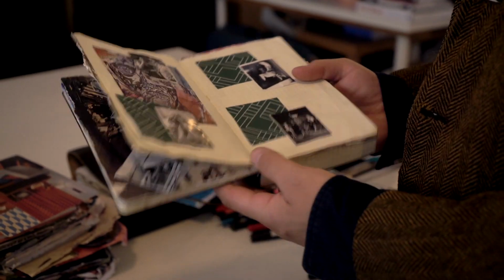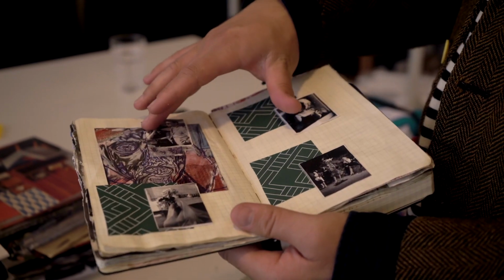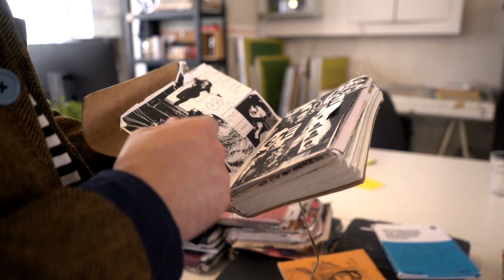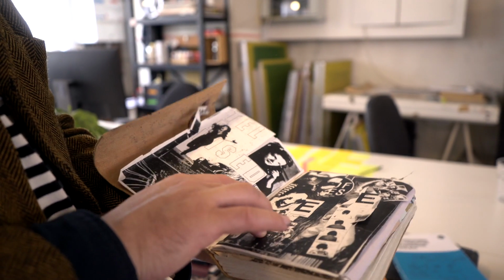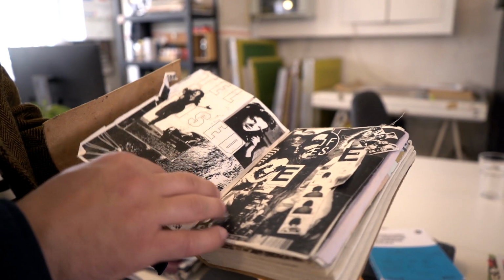These are like an archive of 10 years worth of work. These are from a trough cafe in Manchester, and I've used these for years, like in loads of random collages and pictures and all sorts.